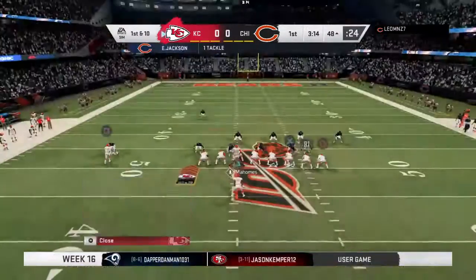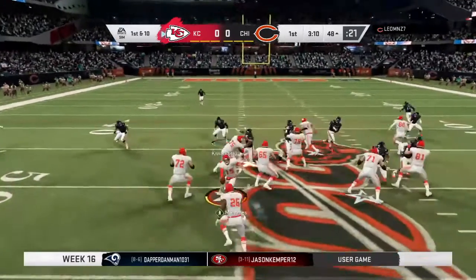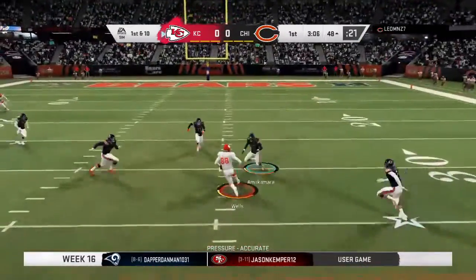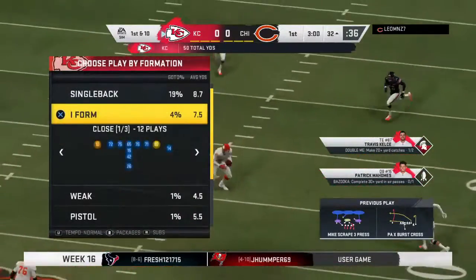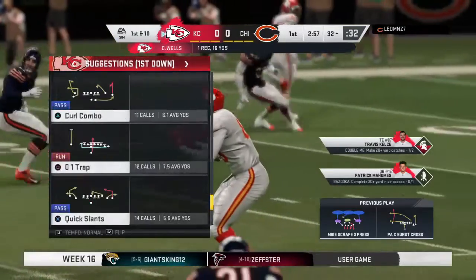Kelsey, such a valuable part of this offense. Made the Pro Bowl the last 4 seasons, 2018 being the most productive when he went over 1,300 yards, 10 touchdowns, and a great relationship between he and Pat Mahomes off the field. Very good friends, attended a bunch of high-profile sporting events together in the offseason, and that chemistry certainly shows on the field.